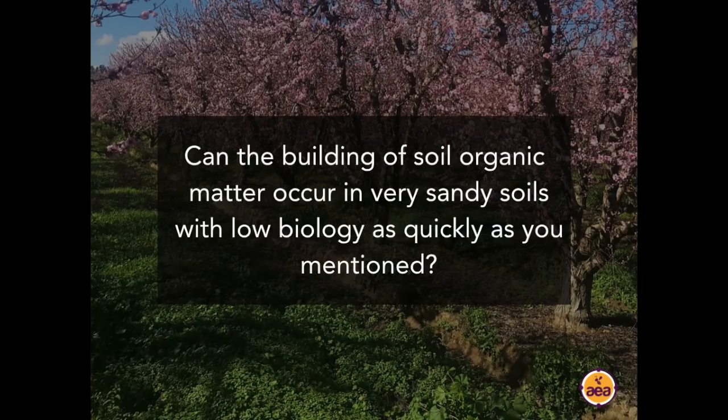Question from Lawrence. Can the building of soil organic matter occur in very sandy soils with low biology as quickly as you mentioned?